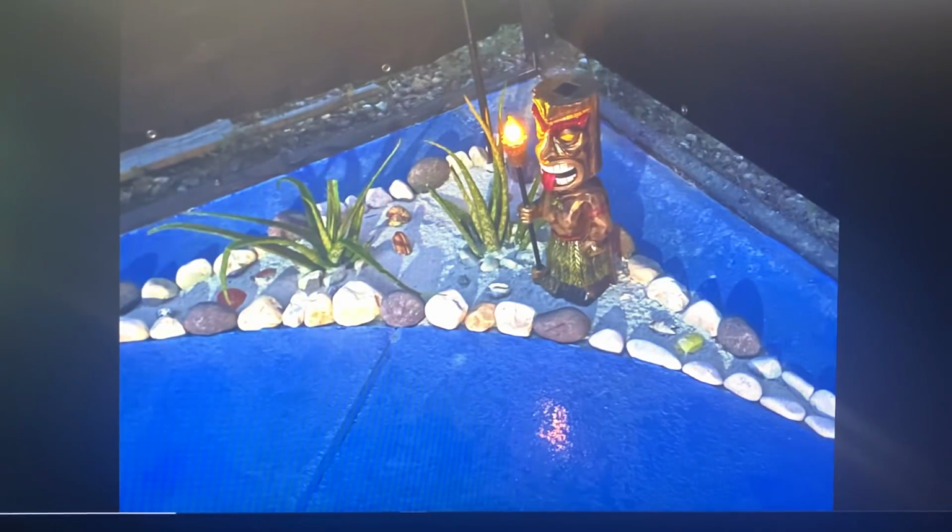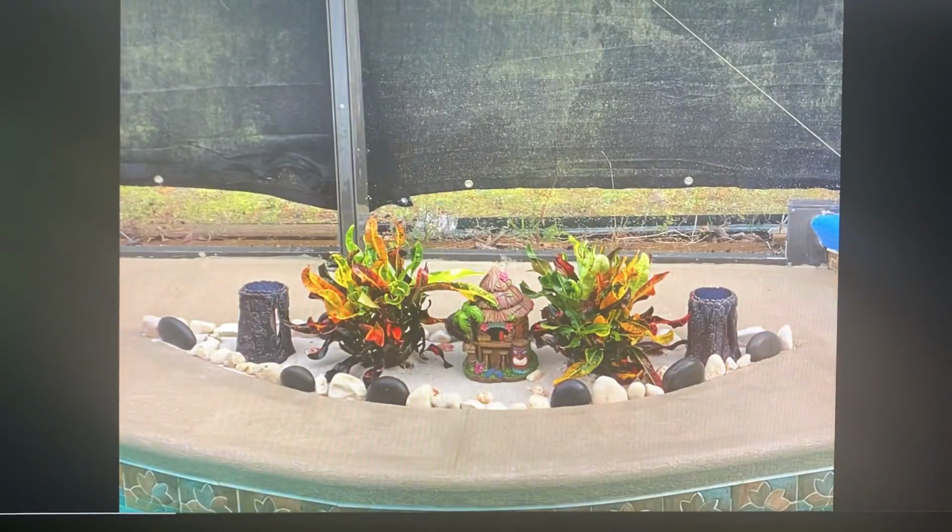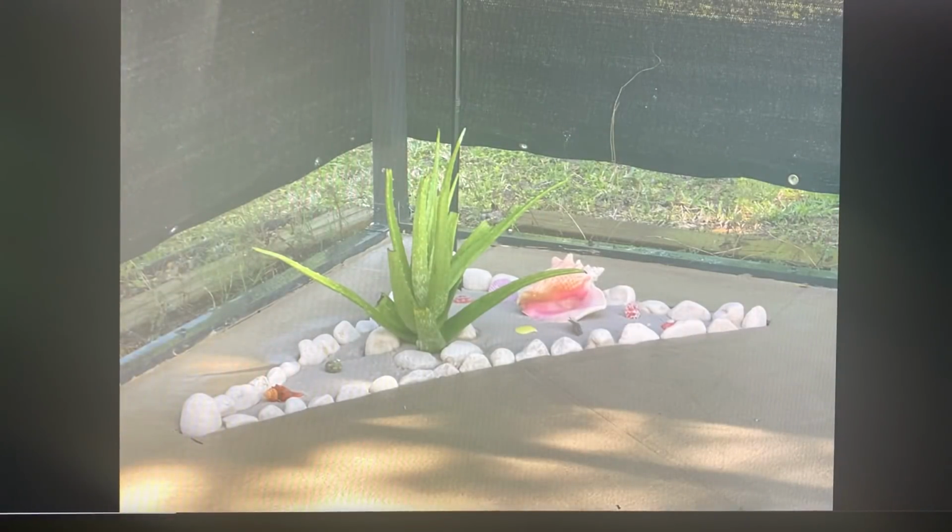So, anyway, just a few more images to share. This is what the corner looks like at night. Did have this guy, he's over in another location now. That's what it kind of looks like during the day. So anyway, just kind of messing around with it a little bit. Just wanted to share this with you guys.